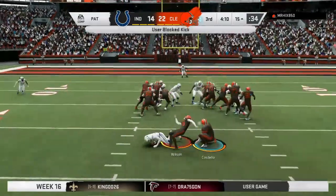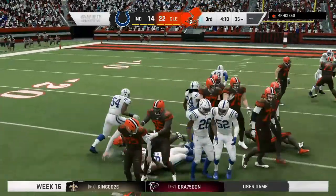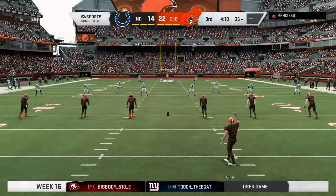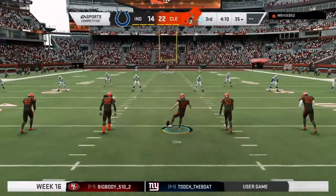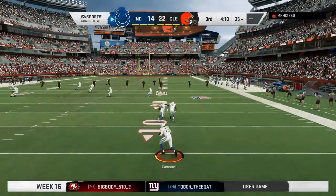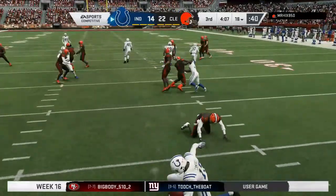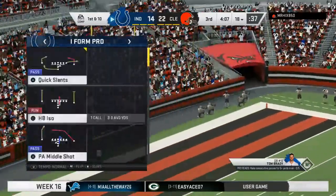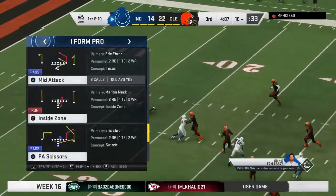And the Browns are going to tack on to their advantage. Oh, this is blocked. And thankfully, the offense able to recover, but the extra point attempt foiled. Following the botched PAT, they're set to kick this one away. This will be fielded at the 6. Take over 1st and 10 at their own 18-yard line.